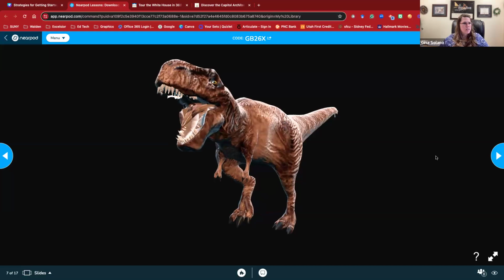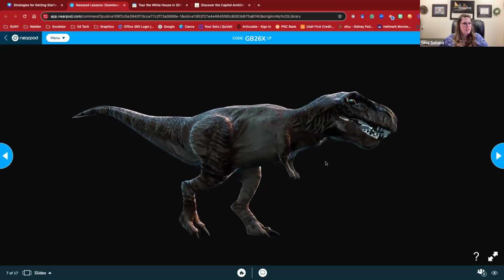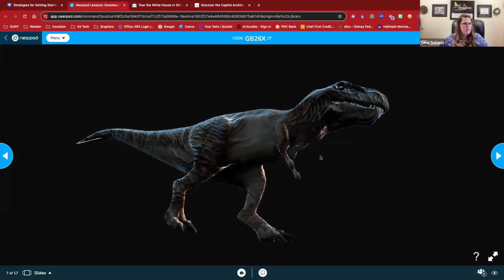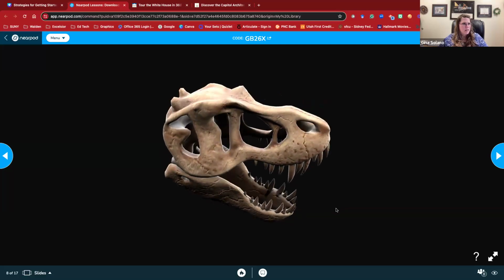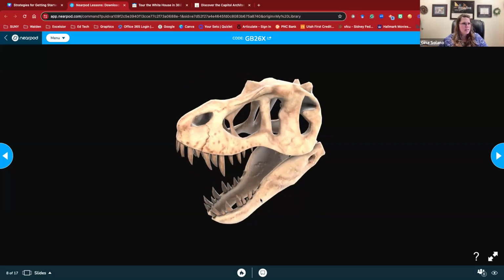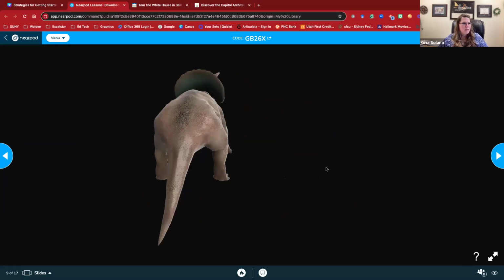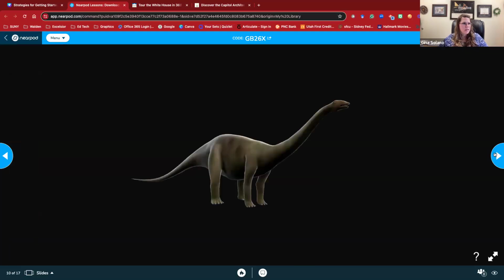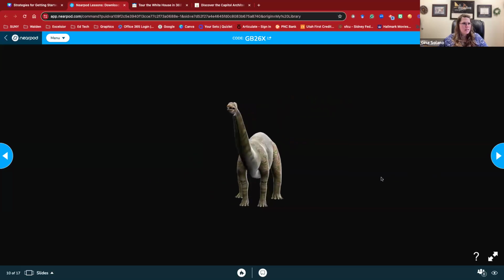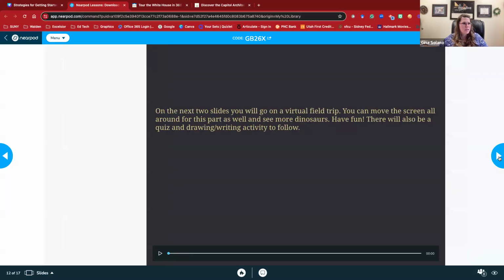Now we can watch the Tyrannosaurus walk, and you can move it around a little bit. Wouldn't students get a kick out of this? Now we can see their cranium and get a really close look at it. And then we have a couple other different dinosaurs here, another one, and a velociraptor.